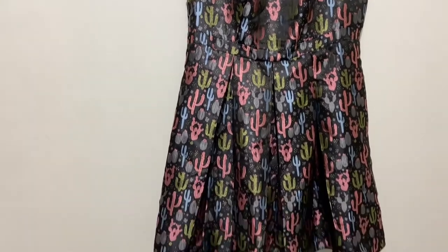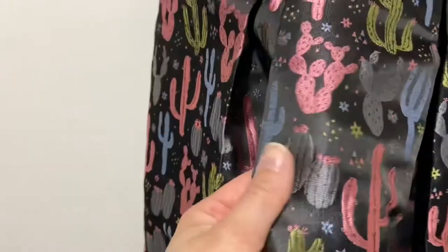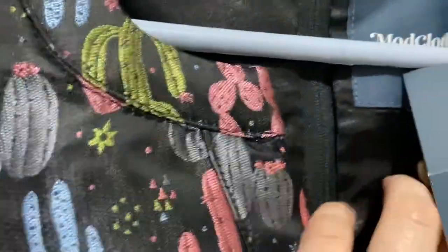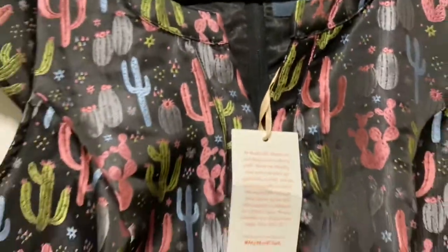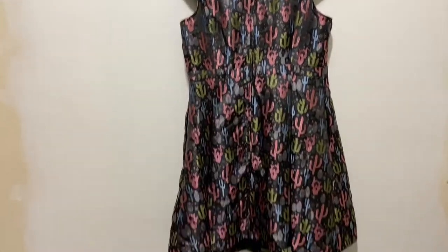My favorite thing that I picked up in this thrift trip was this beautiful ModCloth cap sleeve fit and flare pleated cactus dress. It is so pretty. And again, here's new with tags. It is a size 16, I believe. Okay, yes, it is a size 16 and it is just beautiful. There are a few listed on Posh and there are some that have sold already.